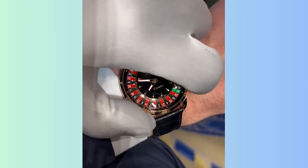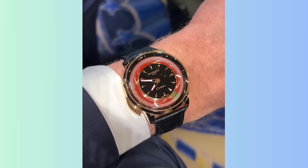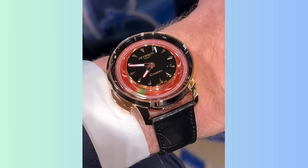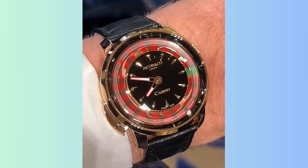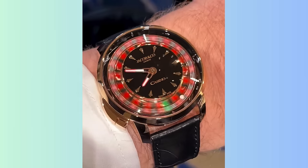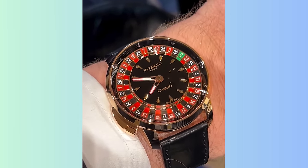Due to its complexity and exclusivity, the casino watch is often produced in limited quantities, making it a highly sought-after collector's item among watch enthusiasts and connoisseurs. Each watch is meticulously crafted by skilled artisans, ensuring the highest level of quality and craftsmanship.